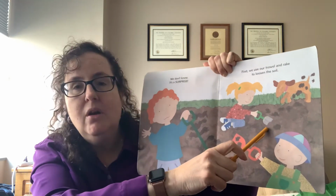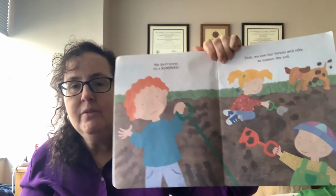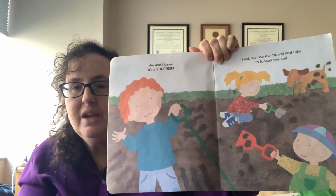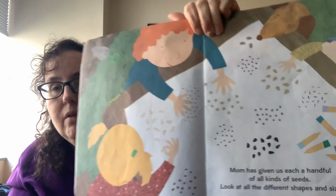So they have to make little holes in the dirt so they can drop seeds in there. And everyone looks like they're helping out. They're working as a good team. Even the dog is helping out. See that? What do they have here?